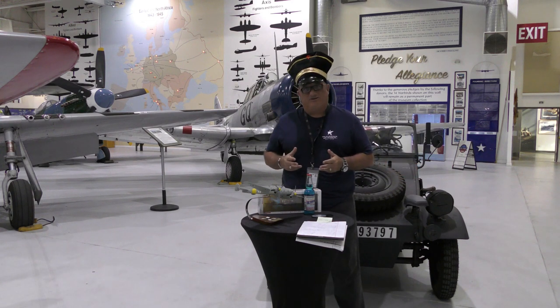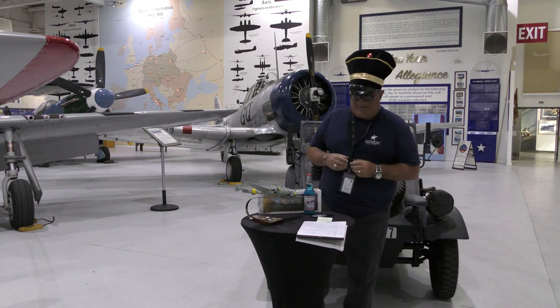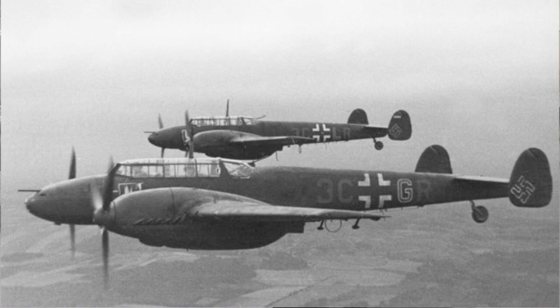You know I spoke German, did you? I don't speak German, so that's probably the Germans going, gosh, he just butchered that. We're talking about the Messerschmitt BF-110, which was the Zerstörer.